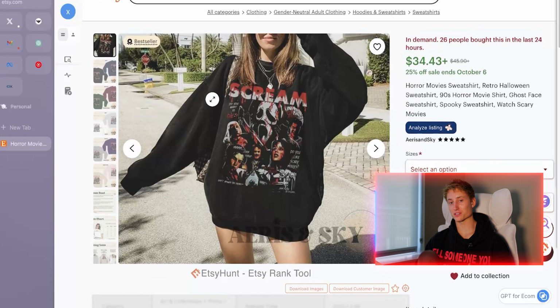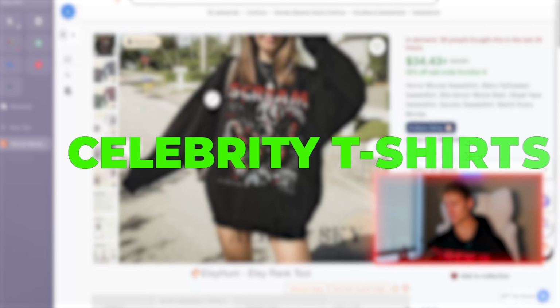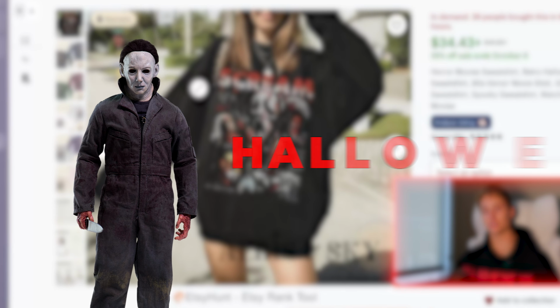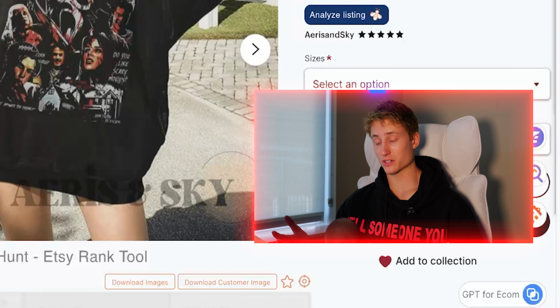I love this product because I used to sell t-shirts the exact same way on Etsy. I used to do celebrity t-shirts, and this is very similar. So it's inspired off of a movie, therefore you're not trying to recreate the wheel. You can just hijack the trend that's already there. And this is Halloween inspired, of course, and it's print on demand as well. So you can launch this, like I said, within the next 30 minutes.